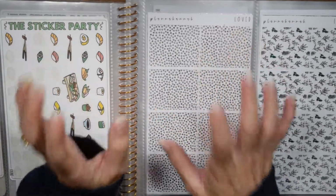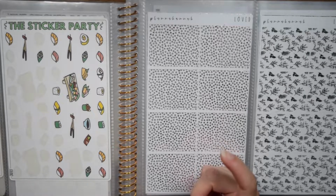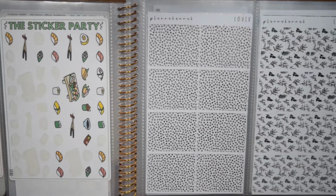All right, let's go ahead and finish up this lineup. So I'm just going to insert screenshots of the kits that I'm using for the weeks of, gotta check the calendar.